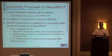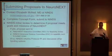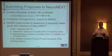Then the way the network is set up, there's no funding centralized to do trials within the network. So each individual investigator then has to write a grant application for that trial that has to get funded. If it's funded, it comes into the network for implementation. So a couple of things from that that we've seen.